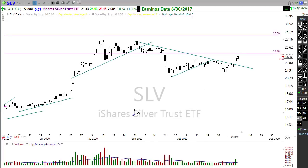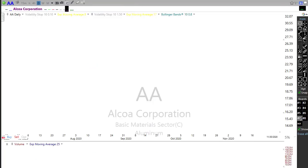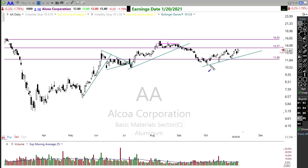Now, this does have some resistance above that we still have to be concerned about in that chart, but these precious metals are picking up. And staying on the metal idea, not necessarily a precious metal, but take a look at Alcoa. Alcoa also rallied strongly yesterday. And you can see we've been running in a little bit of a rising low situation. We've got some resistance in the chart, but even aluminum is catching a bit of a bounce here.